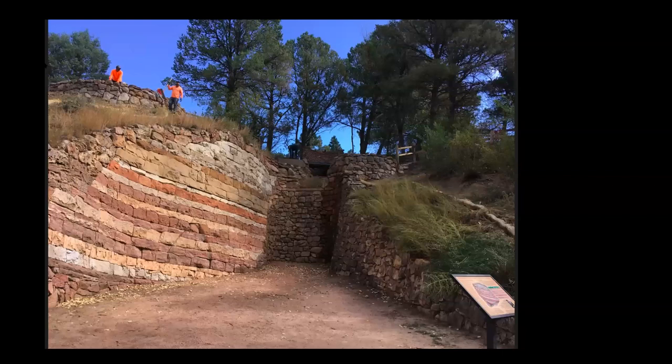This was all part of the El Paso Canal system, and it filled a little pond down here below the column, and that hasn't been around for a while. So if you're interested in geology at all, it is worth coming to see this. This was part of the original 1907 park from General Palmer.